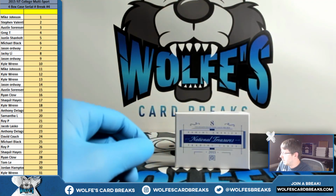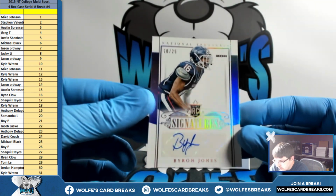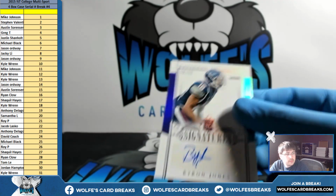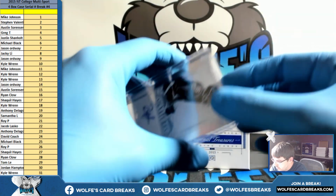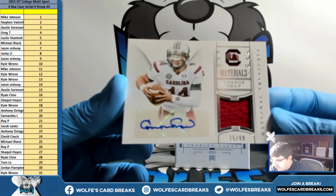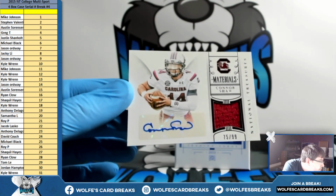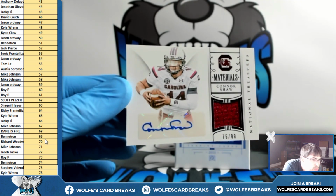20 out of 25. Byron Jones, 20 spot is Samantha L. Jersey autograph, Connor Shaw. 75 spot. Steve Valentine.